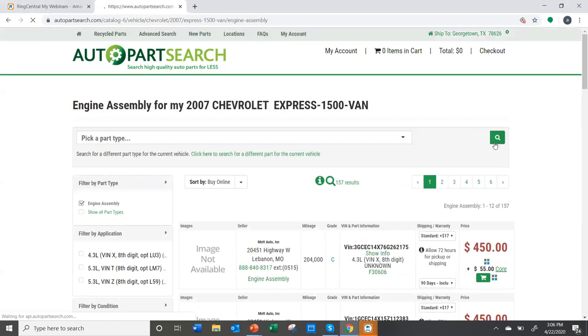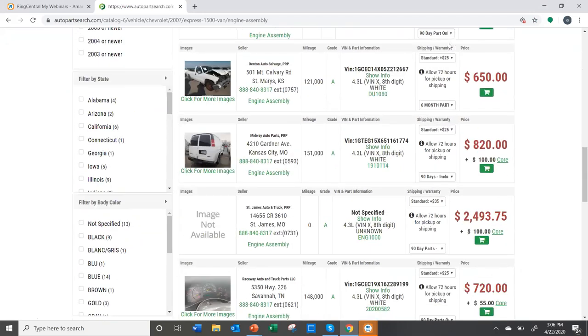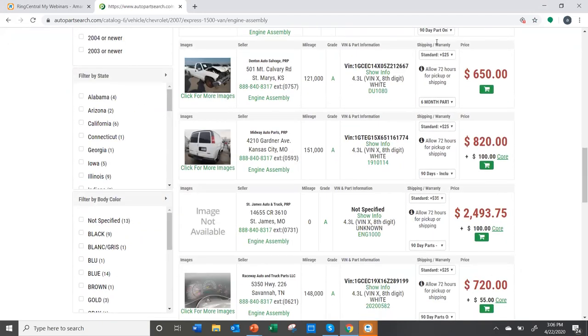Up here, it populates exactly where you are. So obviously, I'm here in Georgetown, Texas. It's going to populate any of the yards that are closest to me and the part types that will be shown as well. I'm going to go ahead and find one that has actual pictures, which makes it nice and easy.